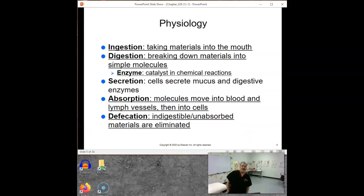So, ingestion is taking materials into your mouth. These are just some definitions. I'm sure they will be on your test tonight or this weekend. You'll obviously have till Monday to do it. Digestion is the breaking down of those materials. And enzymes are catalysts in chemical reactions, but basically enzymes in this case help you break down food. Absorption is how you get that stuff. Once you've broken it all down, your body absorbs it.